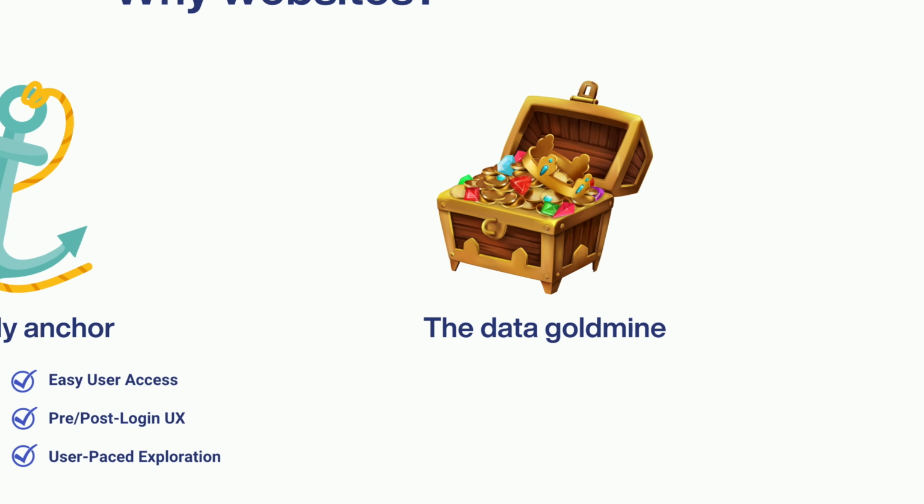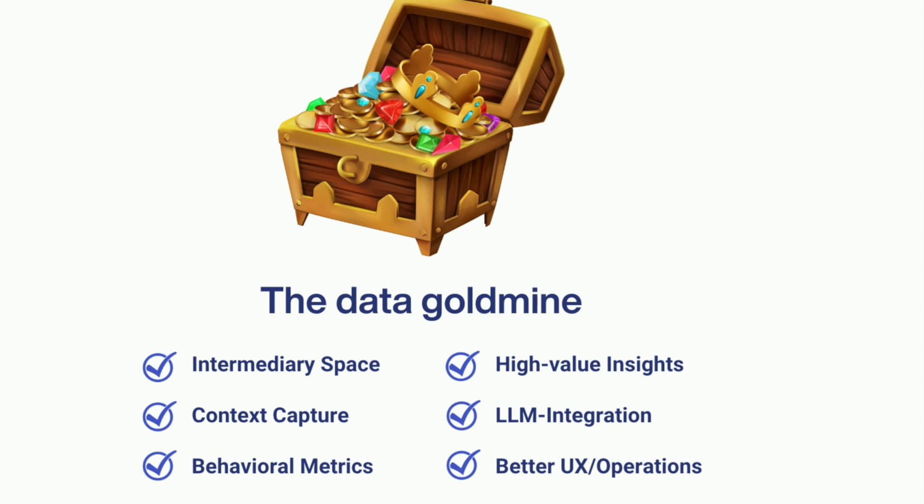Okay, so let's look at the data goldmine. If you think about it, a website is an intermediary space. When users move throughout this space, they throw off a ton of contextual data. Your website can capture this context, and that can inform how you help your users, adding value to their experience. And when you keep tabs on their behavior, that can inform how your chatbot responds. Because when you have high-value insights, your contact center AI can respond in a more personalized way. Consider that the kind of data that only a website journey can generate can be sent to the LLM system. And this is going to result in surprisingly better user experiences and has the potential to radically streamline your operations.